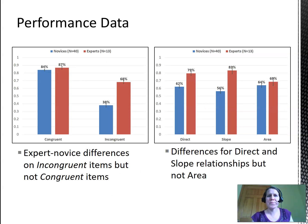All right, so when we look at the performance across all 42 items, we do see some differences between experts and novices on the incongruent items, where the shape of the graph was inconsistent with the correct answer region, but not on the congruent items. They both scored pretty high on those items. When we compare the direct, slope, and area types of questions, we see some differences for direct and slope, but both groups really seem to struggle with area.